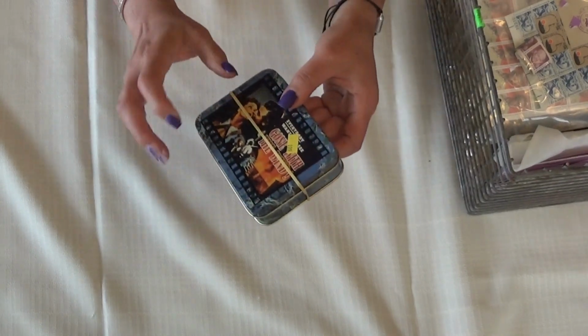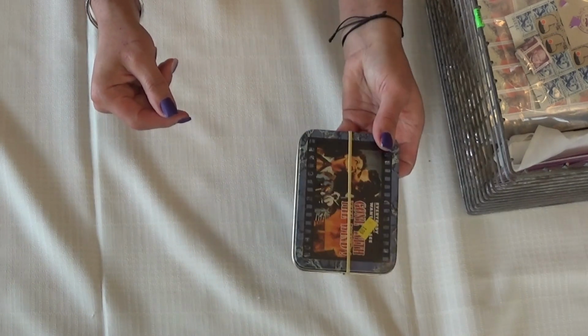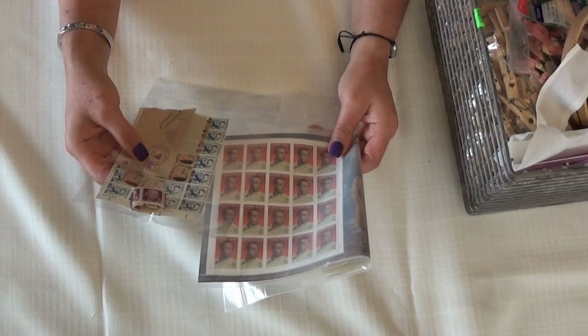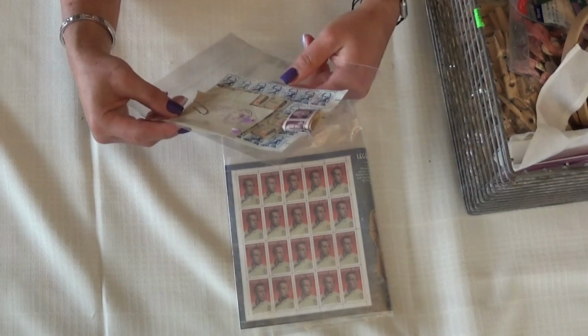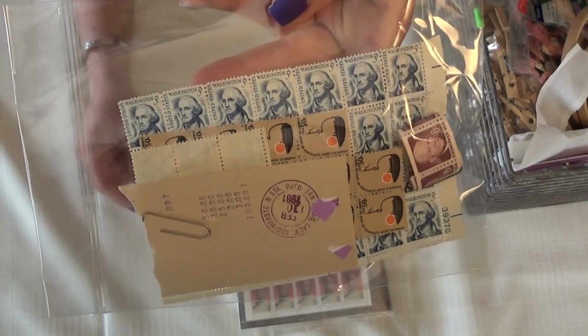Plus I can put this on my shelf and have my little nod to classic movies and my favorite movie of all time. Okay, I almost didn't see these at St. Vinny's because they had them in a basket up by the register, on a different register than where I was, and I happened to turn around and I was like, I need these. So I grabbed these. I haven't even opened them up yet to see what all's inside.